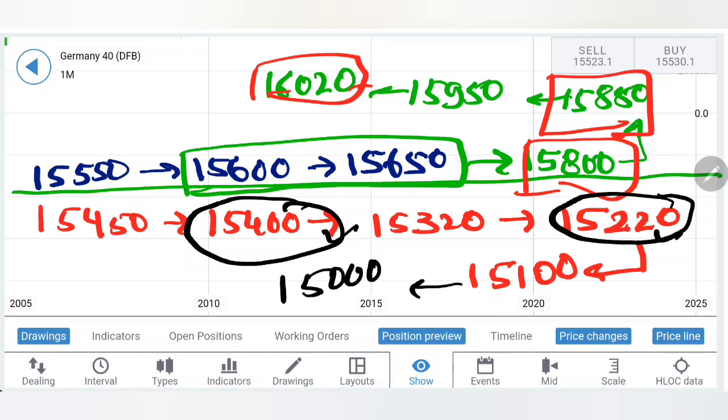My expectation is for it to again trade with a modest bullish bias and not to drop from here. Take your trades accordingly. Trade with the stop loss. Trade with the trailing stop loss.